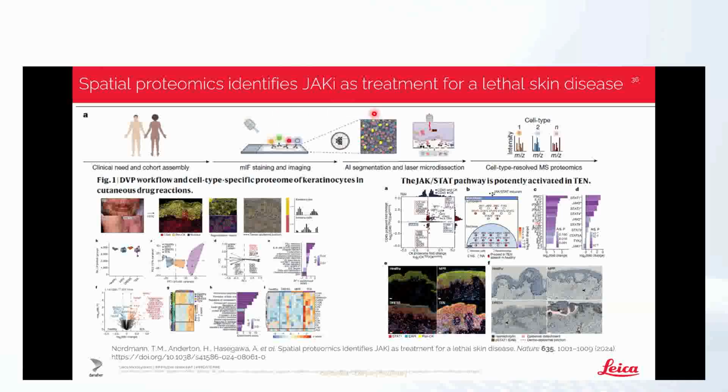Can anyone give me a name of a software that might do that? Oh, come on. Aivia, there we go. And then they went ahead and they cut out those sections with an LMD. You can see that, and then they did analysis of those different proteins. In here, they were able to, from this immunofluorescence, separate keratinocytes from immune cells and then do proteomic analysis on the different populations.